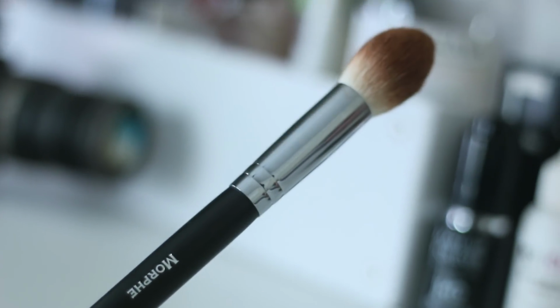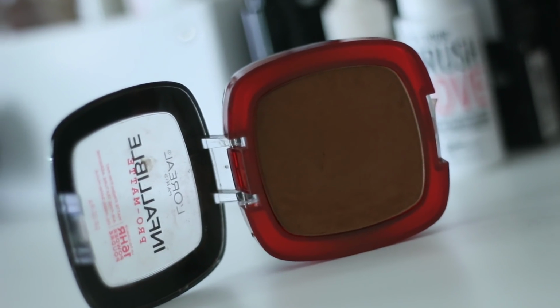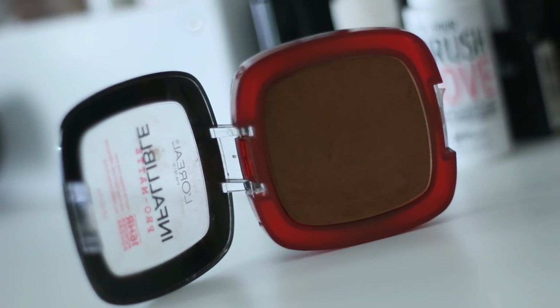I believe to set my T-zone, I use the Morphe M529 if I'm not mistaken, and then I went in with the Morphe E41 and did my contour setting and everything like that. For that, I used a L'Oreal Infallible powder in Cocoa, one of their Pro Matte powders. I absolutely love it. Everything's laying so beautifully right now. This looks like a high-end beat.